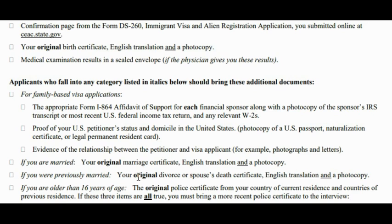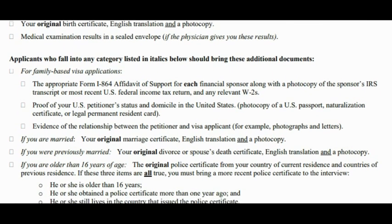It's very important. If you are older than 16 years of age, let's say when the immigrant visa application was filed you were under 16 and now you are 16, or you are older than 16, you have to take the original of a police clearance certificate.